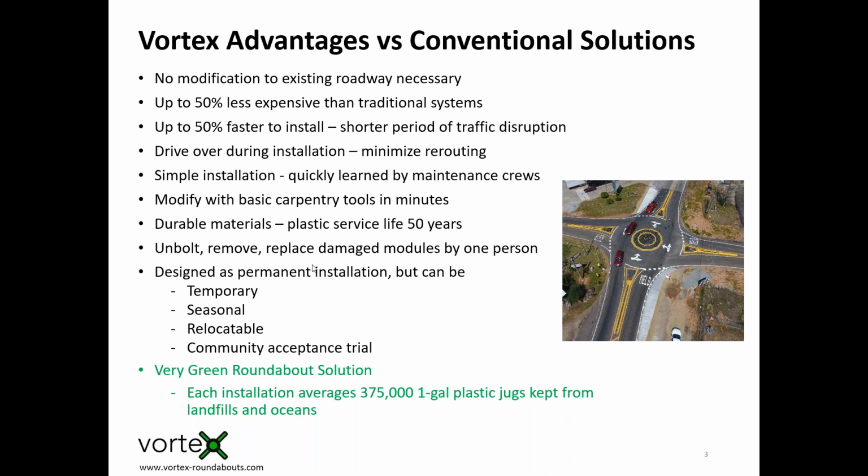And then also, these can be permanent or temporary. We've seen both. We've seen some where they start temporary and they just convert to permanent because they're working and people are adapting to it and really liking it.